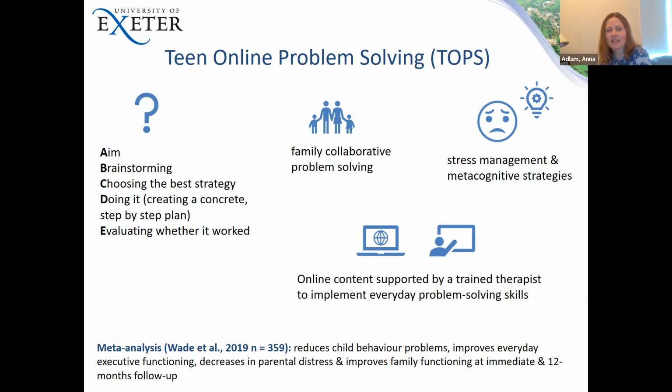So the way TOPS works is that the young person will work through the website material with a family member, so a parent or a caregiver. And we find that that can be really beneficial because then the family members know what the young person is doing, but also can support the young person to implement those strategies in their everyday life. And indeed, some of the families we've worked with have said that they themselves have found the problem-solving strategies to use when they've encountered problems in their everyday life too.